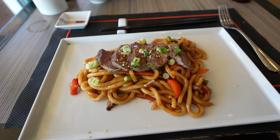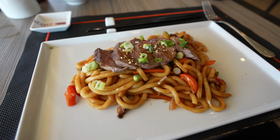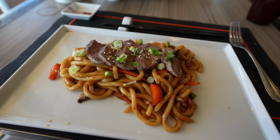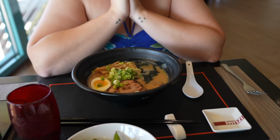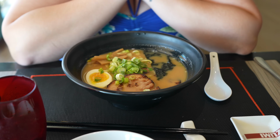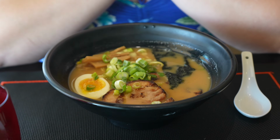And check this out, guys. Our entrees have arrived. I got the udon noodles with beef. It looks and smells amazing. And Coda opted for the tonkatsu ramen. If there's one thing that we love, it's ramen, so it's no surprise that Coda opted for that. You ready to dig in, babe? Go ahead and go for it.